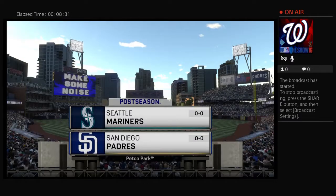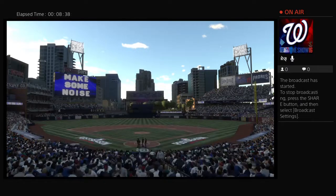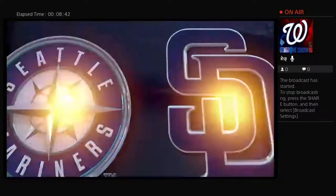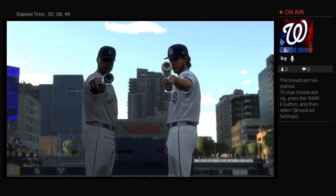From the rejuvenated Gaslamp Quarter in downtown San Diego. MLB The Show has baseball from Petco Park. It's Game 1 of the National League Division Series between the Seattle Mariners and the San Diego Padres. Stay tuned for Padres baseball next on the show.